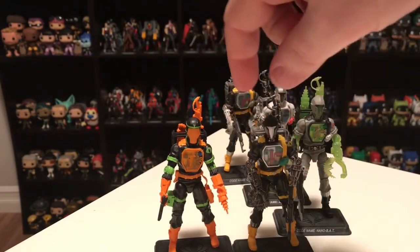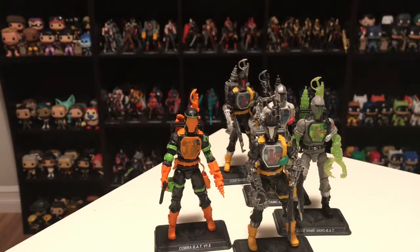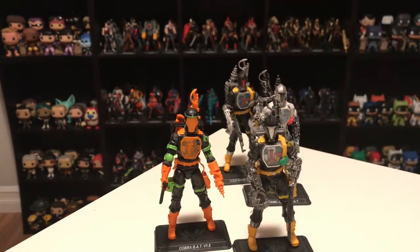So rather than call this an update to Bat version 2, because all the club did is they took this figure, let's get these guys out of the way.